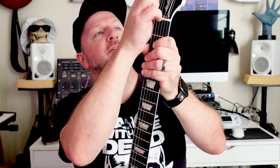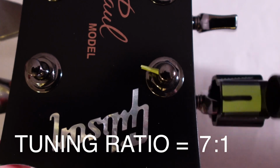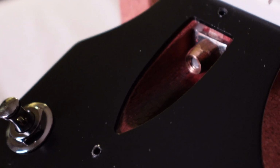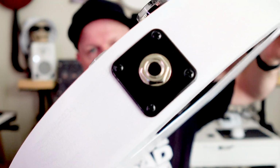Moving on up the guitar, we've got our medium jumbo frets. There's 22 of those. We get up here to the top and we've got our Grover Rotomatic tuners there. These are 14:1 ratio in case you're curious. Inside our truss rod cover, we've got our normal Gibson truss rod, of course. Moving back down the body, we've got our black mushroom style strap buttons. Not my favorite design from Gibson, but they do the trick. And lastly, as mentioned before, we've got our chrome jack there.